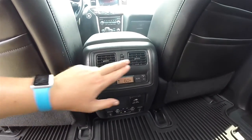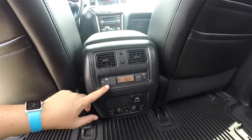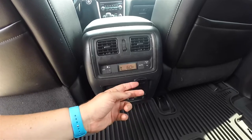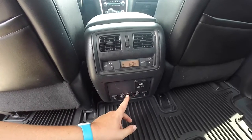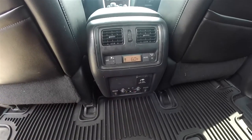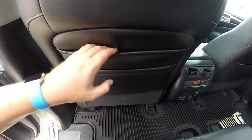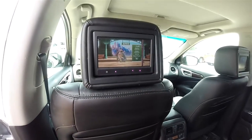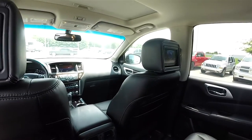Rear control panel has twin air vents which you can close and open. Rear automatic climate control, 120-volt, 150-watt household style AC outlet, AVNs, headphone jacks, individual volume controls, and your outboard heated seat controls. Dual level seat back map pockets. Headrest integrated DVD display screens on both sides.